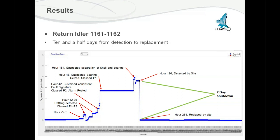At hour 42, we had a sustained consistent fault signature and we went to a priority 2 alarm. At that point, we posted an alarm. Six hours later, we're pretty sure that's when the bearing seized based on the noise we had. And then it wasn't attended to for a little while. Hour 154 is when we suspected that the bearing end and the shell separated and the rattling became pretty significant. Hour 196 is when it was detected by the site. There was a two-day shutdown as part of this, and that is when it was replaced. So it ran for quite some time before it was done.